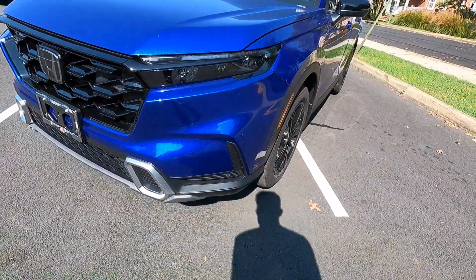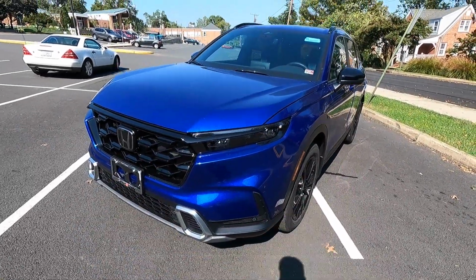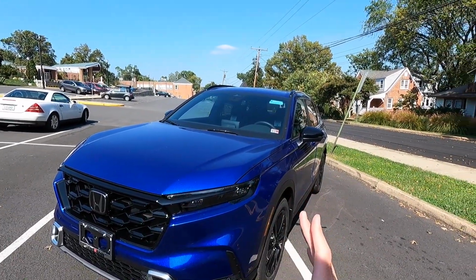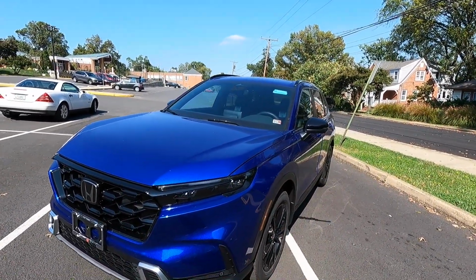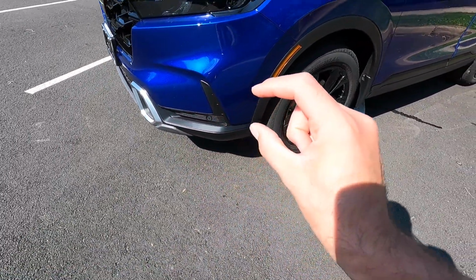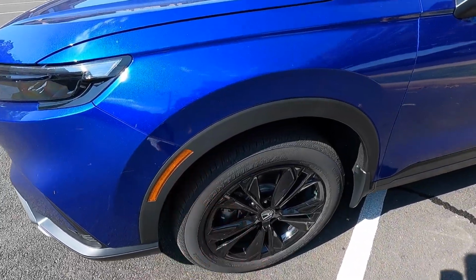I love the front end design. Like I said, I love all the sharp angular design. I think it looks very sporty, but again, this isn't necessarily a sporty vehicle, though it looks very sporty, but it gets phenomenal fuel economy. But anyways, coming down the side, like I said, you get that satin black lower bumper. That satin black lower bumper leads nicely into your satin black wheel arch moldings. You get a reflector right there.